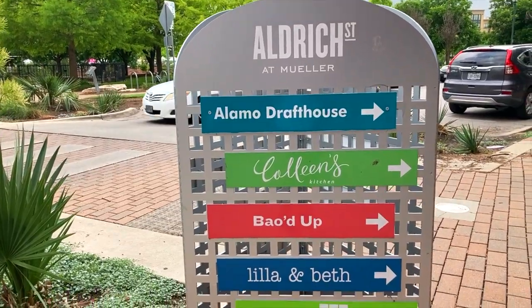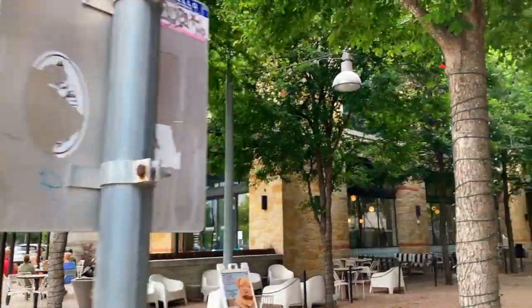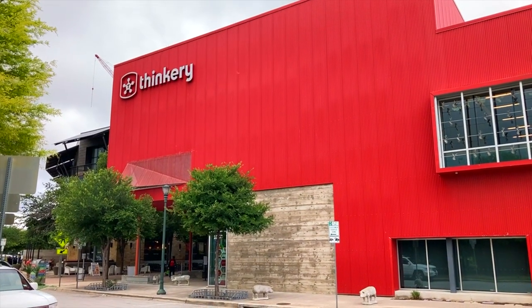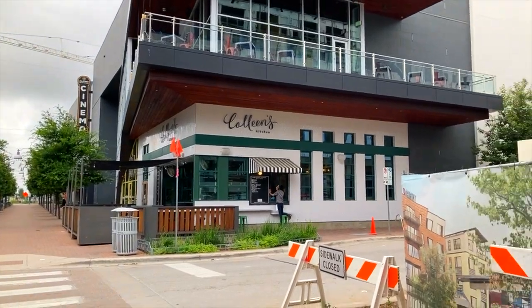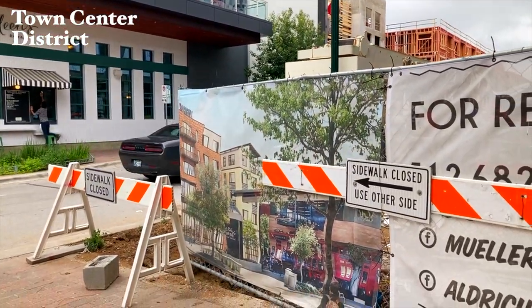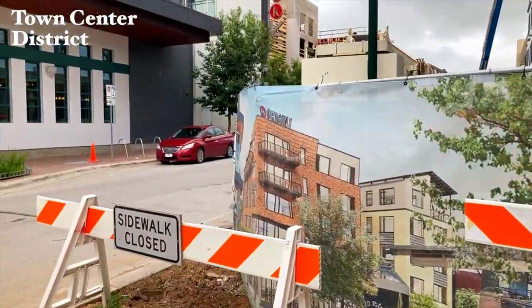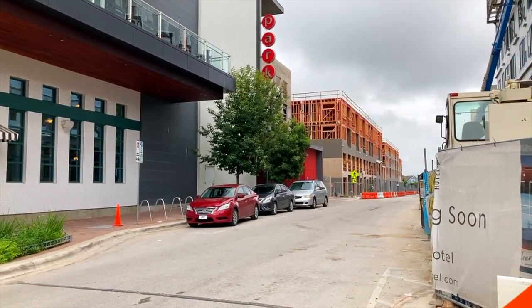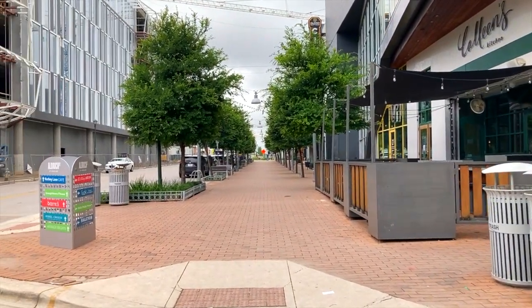Now we're going to move away from the lake park to the shopping. Mueller is divided into three retail districts: Town Center District, which we're in right now, which includes a Thinkery, Market District, and the Regional Retail District. Located in the heart of Mueller is the Mueller Town Center District. According to the website, it is a planned 1.2 million square foot mixed-use lifestyle district that will feature a mix of retail, dining, cultural, and entertainment options, as well as a workplace, apartments, and condominiums.